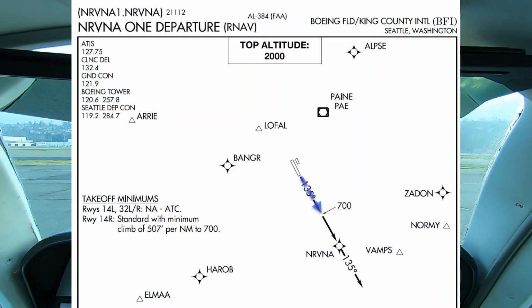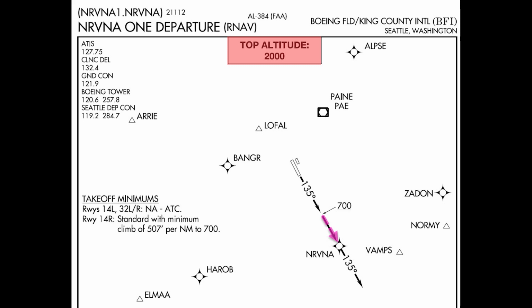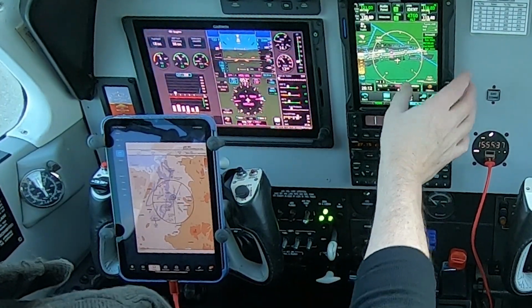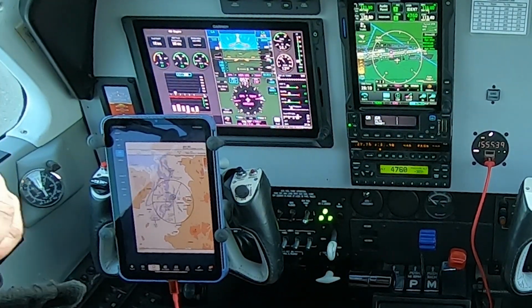Okay, we are pretty much ready to go here. Again, we're doing the Nirvana 1, which is an RNAV departure, which is loaded. It's a climb runway heading, heading 135, then 700 feet, then direct Nirvana, continue that track if we don't get vectors. Top altitude's 2,000, that is set. Altimeters are set. And we will go ahead and put the go-around mode in action here.